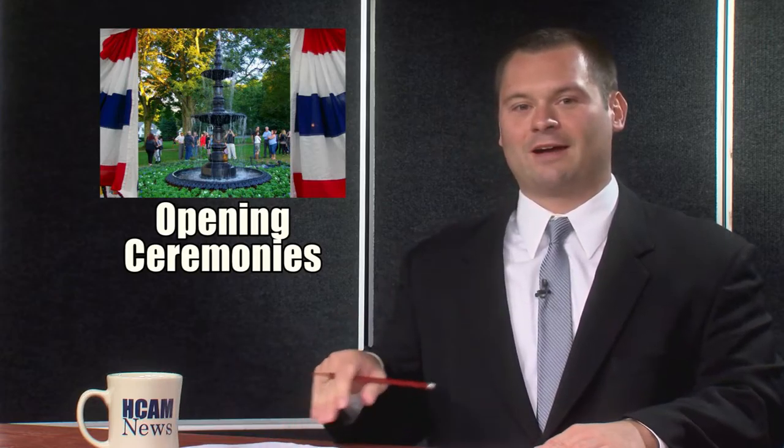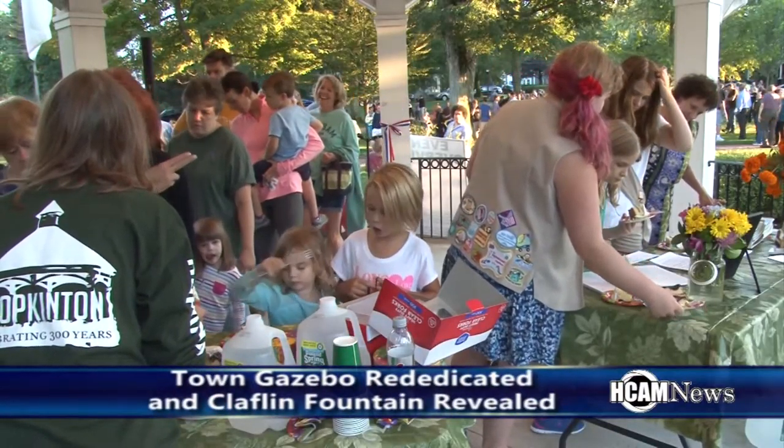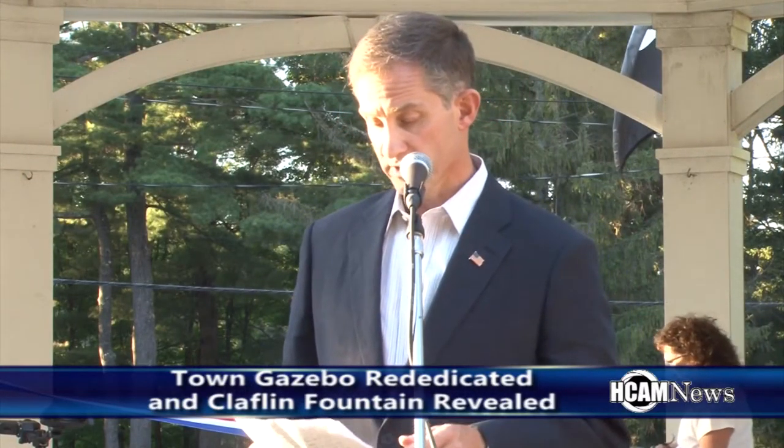Friday, September 11th, kicked off the Hopkinton 300th Anniversary Celebration Weekend. That night, the festivities began with the revealing of the restored Claflin Fountain and a rededication of the town gazebo during the opening ceremonies. On Friday, September 11th, Hopkinton's 300th Anniversary Celebration Weekend began with a moment of silence, which was held to recognize the victims of the terrorist attacks just 14 years ago.